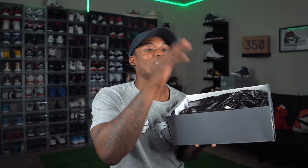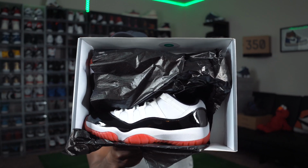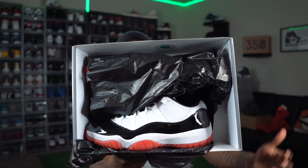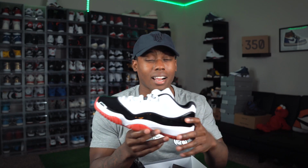So let's go ahead and get into it real quick. Here you have it. Check them out. Drum roll, please. Vintage gang, let's get into it. And bam, there you have it, the Air Jordan 11 Low Concord Breds, whatever you want to call them. I'm not even sure what the official name of these things are, but I just saw a couple of reviews on feet. Shouts out to Jay the Sneaker Guy. I actually saw my boy Joe do one as well, and I was like, bro, I gotta cop these.